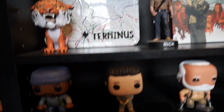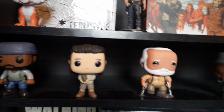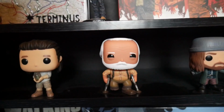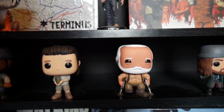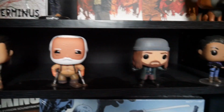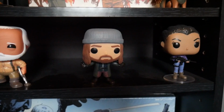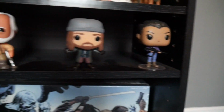And then I put some of the minor characters up here that I couldn't fit in the display case up there. But down here we have Tyrese, Eugene, Herschel. Herschel's one of my favorite characters. When I went back and rewatched the series, I love Herschel more than anything. He's such a kind soul, and I really wish he had at least a less gruesome death and not such a horrific one. But there's Jesus, and then there's Sasha.